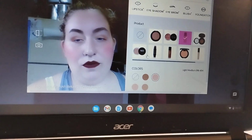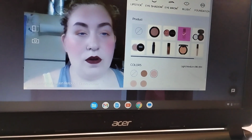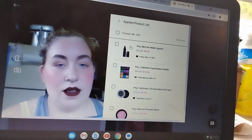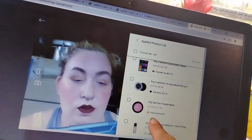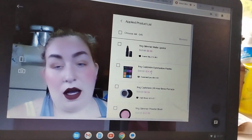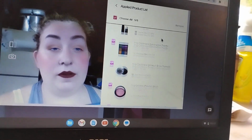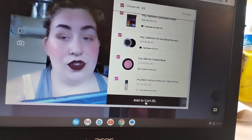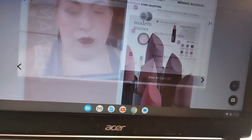Okay, so after all that, see, still the same look. Then you go up to here, where this little drop-down is, and it tells you all the products, the price they're for, and the color that you used. Let's say I wanted all five of these because I think my look is just amazing. I'm going to choose all five. When you're done choosing, it asks you to add to cart. Then you just click on it and add to cart. Pretty simple.